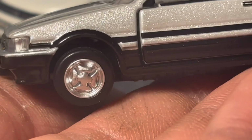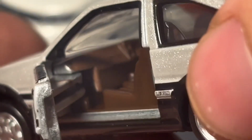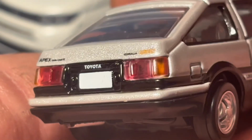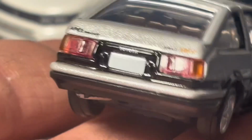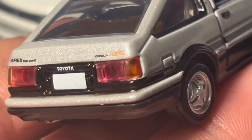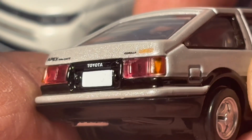Marker lights, you got your white license plate, you got the lovely, lovely 8.6 wheels. Love those wheels, so iconic. Nice brown interior, which I love to see. Dashboard is part of the body, so it's separately painted. Lens taillights on the rear. Apex Edition. Corolla and the 11. I love the 11 font. It's awesome. And nice taillights.